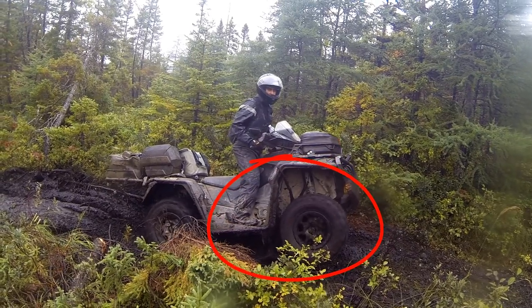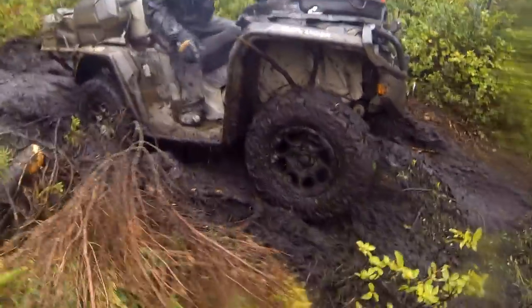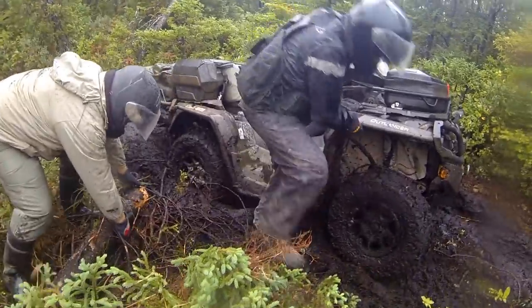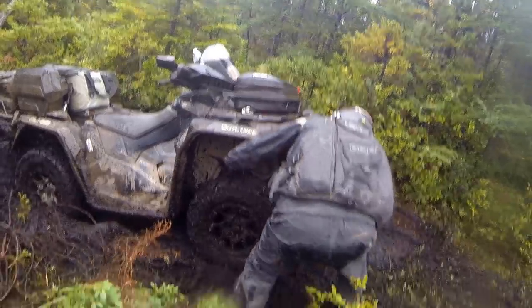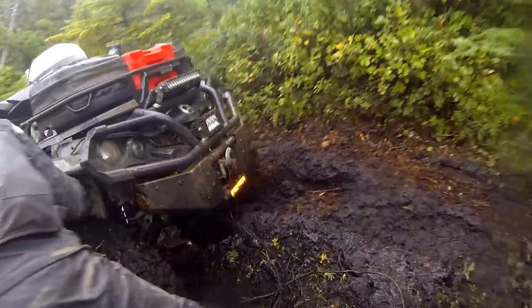We drove right over that to the right, went right over it. Dwayne ended up getting this huge branch stuck there. It was like a perfect Y shape wrapped around his suspension. That was a real pain, it hung him up pretty good.